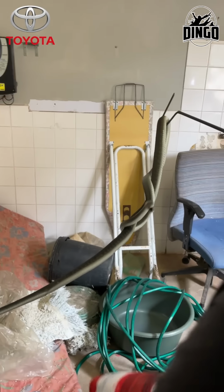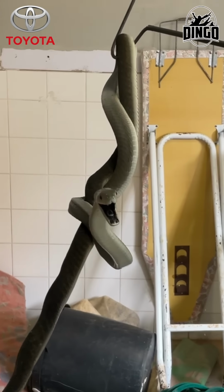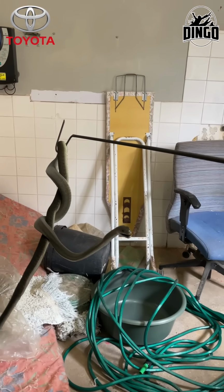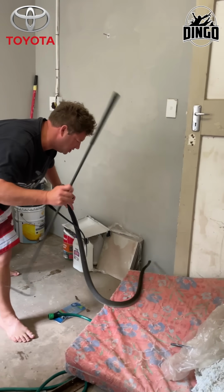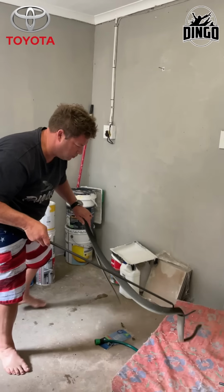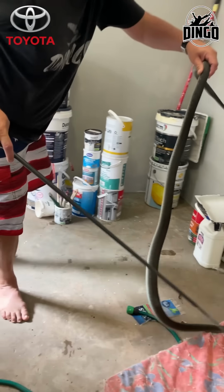Look at me. Look at that gaping mouth. Oh, he's trying to get my hand. Look at that. This is it, face to fang with the most notorious snake found anywhere in the world. Look at him, boy. Oh, he is super twitchy. Look at that. The problem we have now is he's woken up. Earlier on, he hadn't woken up.